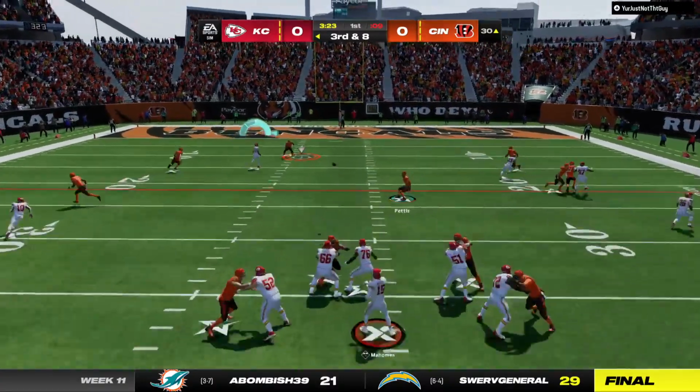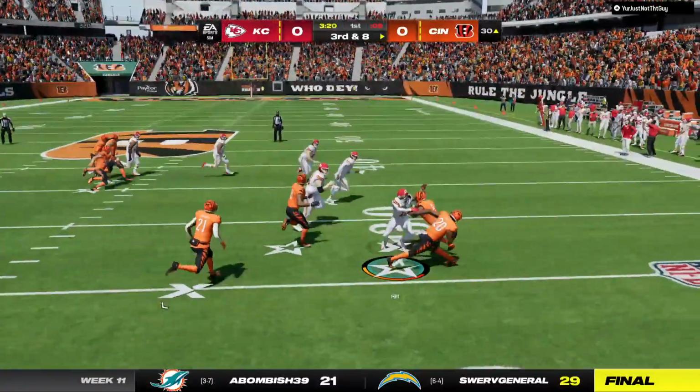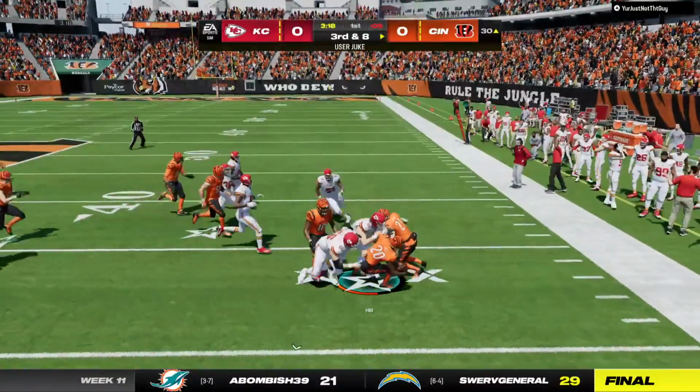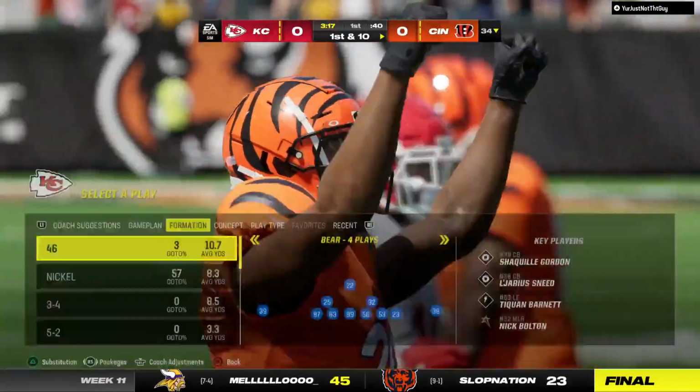From the gun, it's Mahomes. Oh, he rifles one, and that's going to be intercepted. Daxton Hill picks it off. And the Bengals are going to get this back to their own 34-yard line.